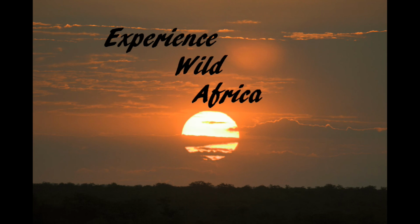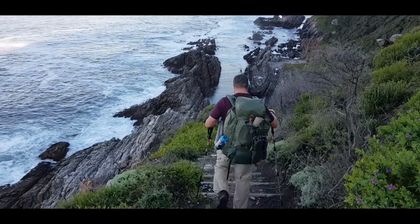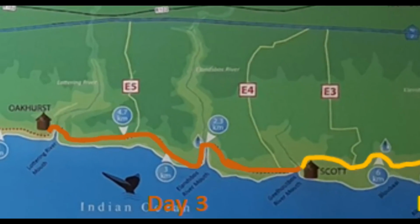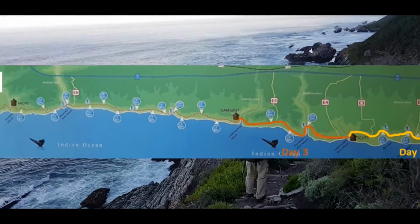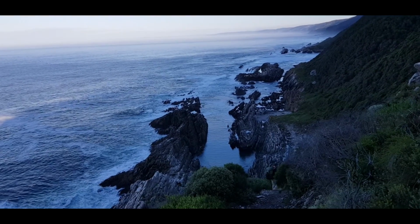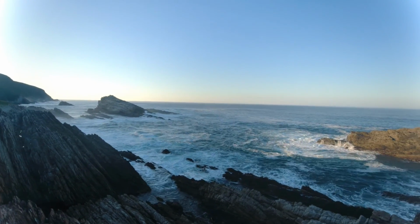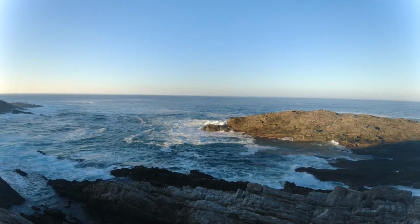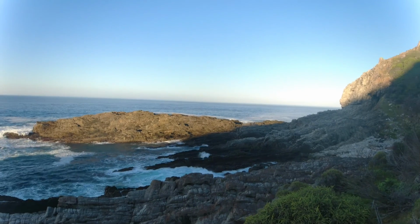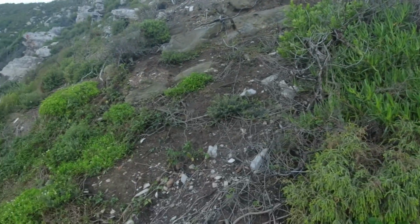5:30 in the morning. Full moon over the water as the ocean rushes in. Day 3 of our Otter trail, on our way from Scott's hut to Oakhurst. This apparently is the view that we will be having all day long. Quite a steep downhill.